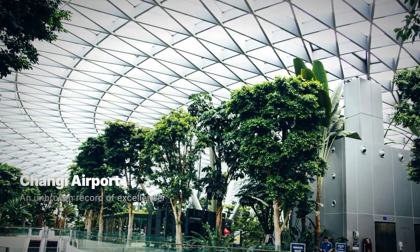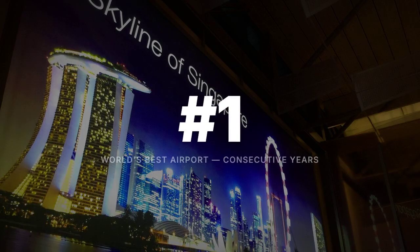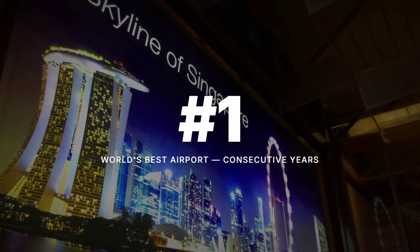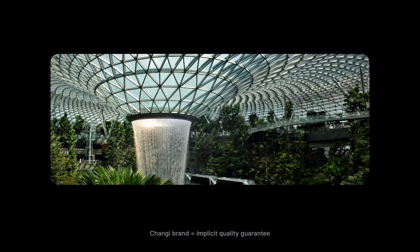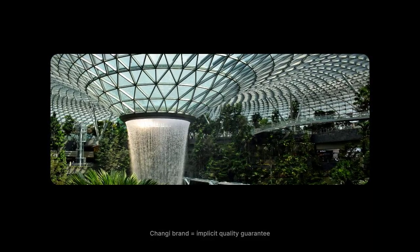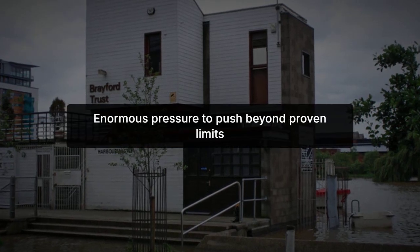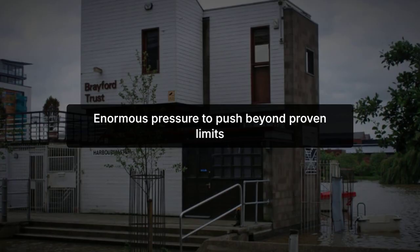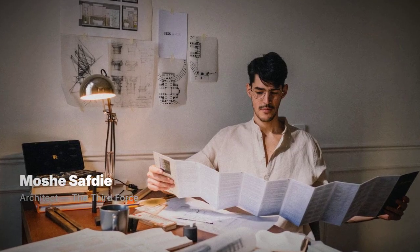The second force was the unbroken record of Changi Airport itself, ranked the world's best airport for so many consecutive years that its brand had become effectively synonymous with Singaporean infrastructure quality. Any structure bearing the Changi name carried an implicit guarantee of excellence that no developer could afford to underdeliver, and that created enormous pressure to approve an architecture that pushed beyond what had been safely proven.